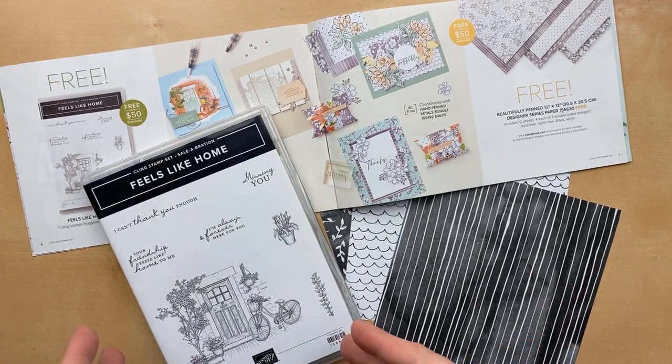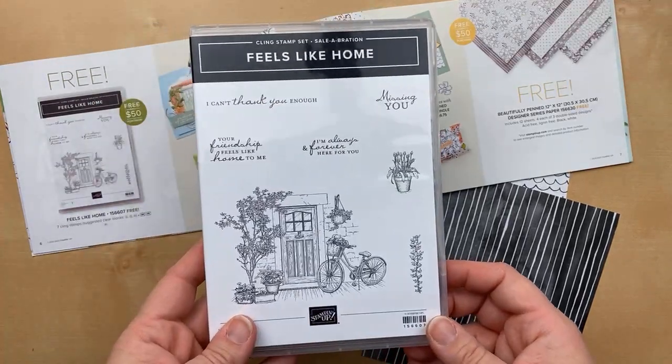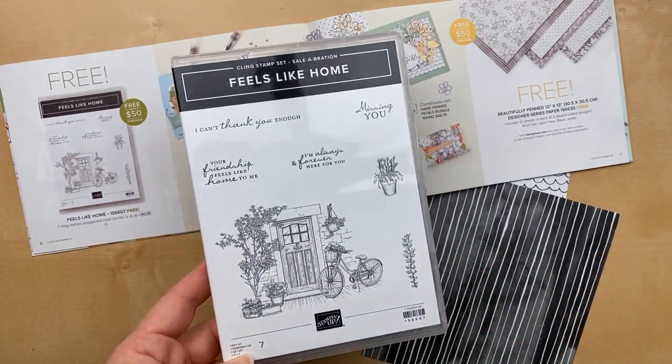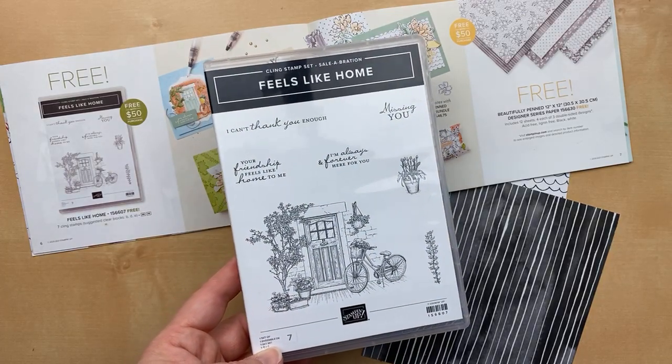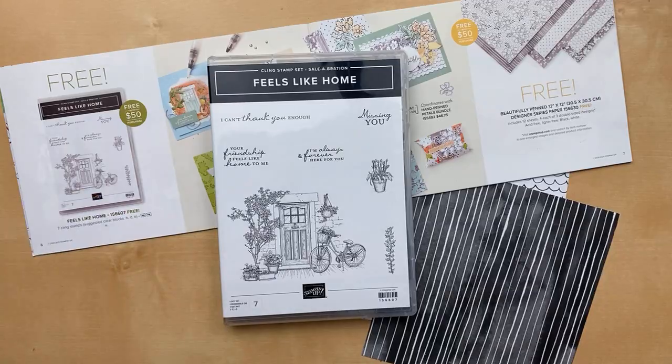Okay, so we're focusing on Feels Like Home. Did you guys get this stamp set? I'm not gonna lie, it's not totally my style because I don't love to color. And if you guys watch me, you know that I don't love to color.